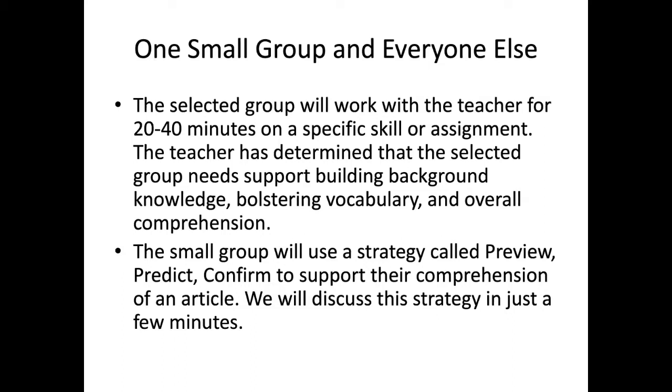So let's pretend you take this small group and they are going to use a strategy called preview, predict, confirm to support their comprehension of an article, let's say in social studies or science. And we are going to discuss this specific strategy in just a few minutes. But let's say you as the teacher decide you're going to take these 5 students aside. They are going to work on a particular strategy that will get at bolstering vocabulary, background knowledge, comprehension.